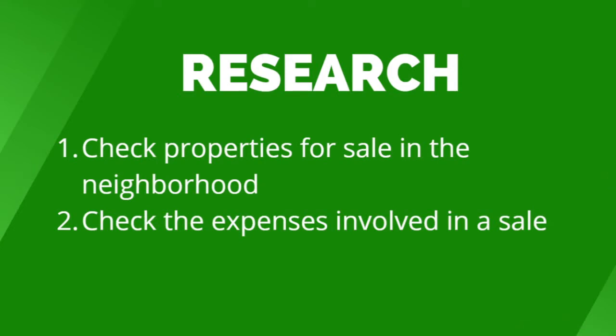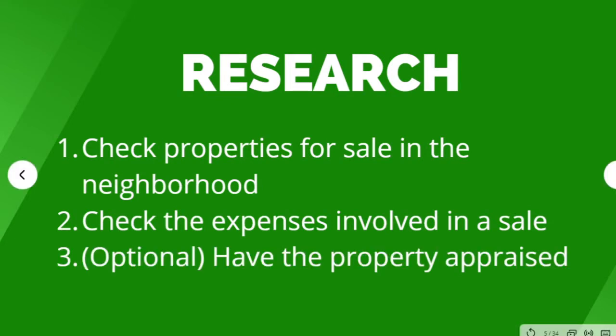Now, usually in the Philippines, if you are the seller, you pay for the capital gains tax, which is 6%. Optionally, you may want to have the property appraised. You can hire a property appraiser and let him or her make an appraisal so that you'll have an idea of your fair market value. The appraisal report will also contain properties for sale in your neighborhood. You just need to pay a small amount, around 5,000 to 10,000, depending on your location and the property.